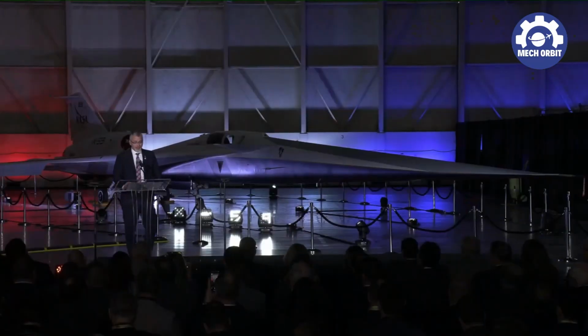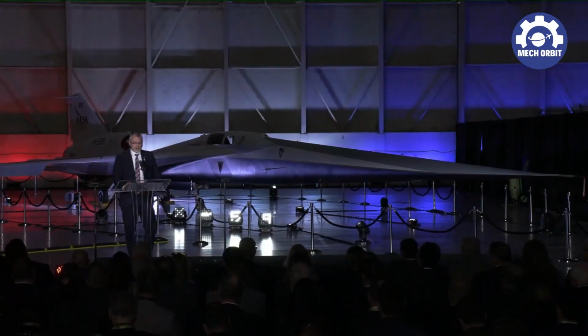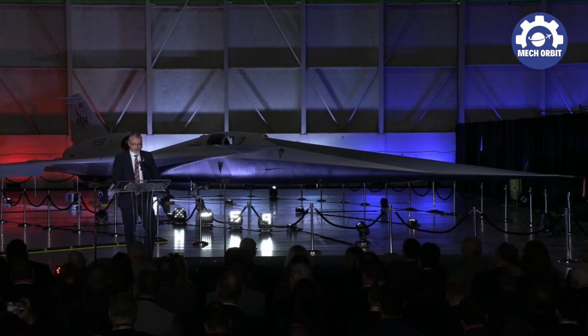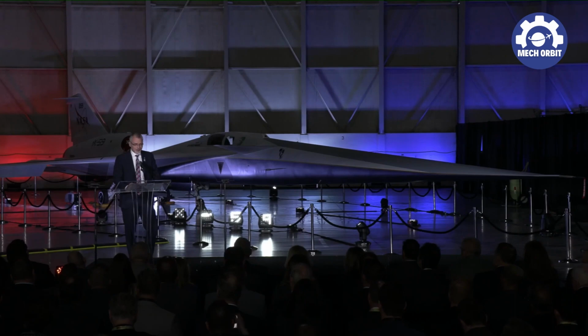The X-59 is joining a long line of NASA experimental aircraft used to validate breakthroughs that change aviation forever. Even among other X-planes, the X-59 is special. Every aircraft that receives that X-plane designation has a specific purpose to test new technologies or aerodynamic concepts. These special planes push the envelope of what's possible in flight.